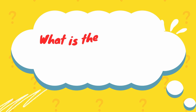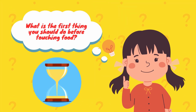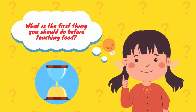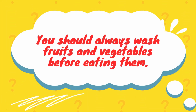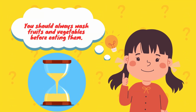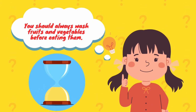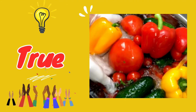What is the first thing you should do before touching food? Wash your hands. True or false? You should always wash fruits and vegetables before eating them. That's true! You should always wash fruits and veggies before eating them.